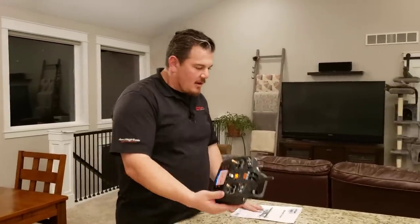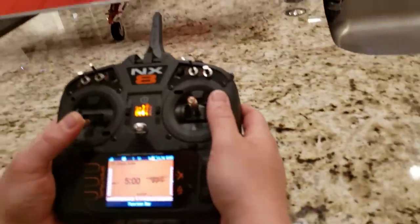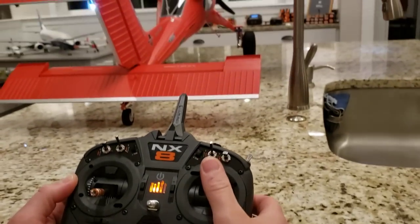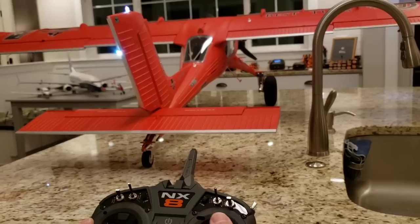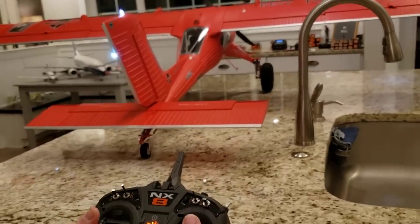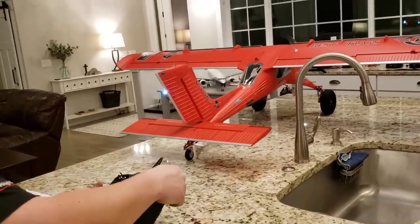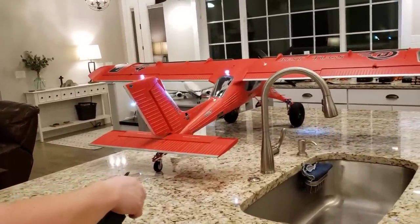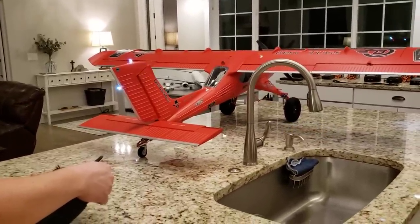Okay, so let's talk about Expo for a minute. Throttle cut is on, tested, everything's good. Elevator up, elevator down, that is a huge amount of throw. Roll left, roll right. Rudder left, right. Lights off, lights all the way on, insanely bright, awesome. That is just so cool.